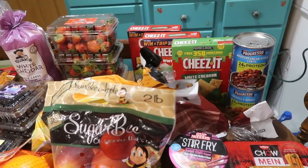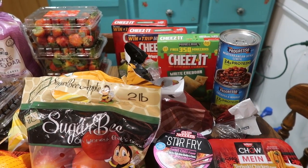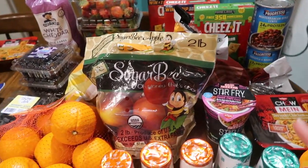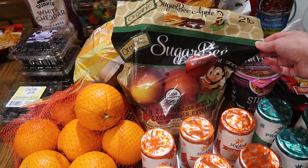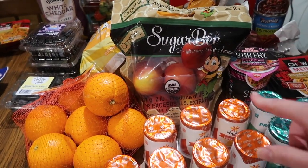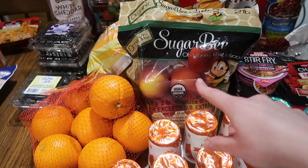They also had the Cheez-It crackers, which were on sale $5 for three, or like $1.66 each. And that was when you bought three with the digital Just For You coupon, it was a limit of three. Then the produce deals that they had going on, they had these Sugar Bees organic Honeycrisp apples, I think, a 2-pound bag was $1.99 with the digital Just For You coupon. These all varied in the limit. I think those were a limit of 2.